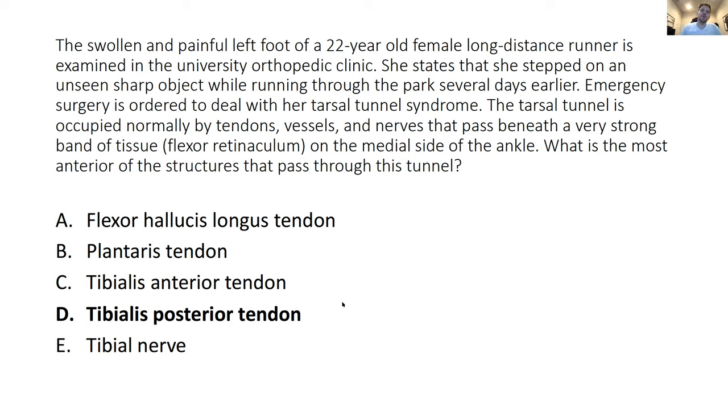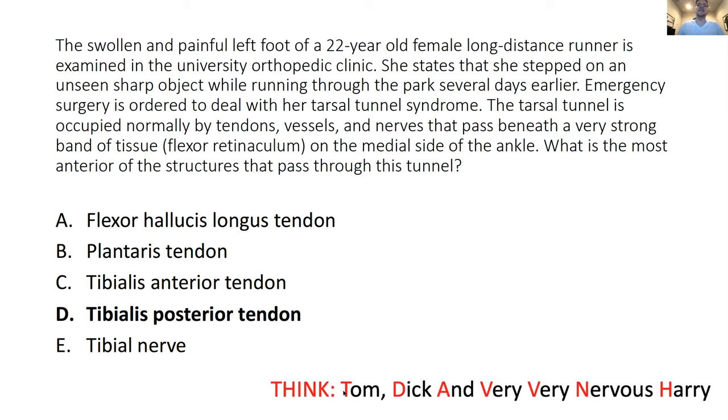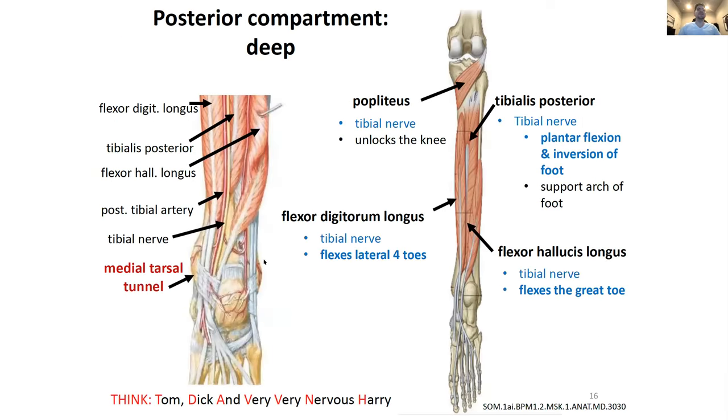So if you remember the mnemonic Tom, Dick, and Harry, right? The T is for tibialis posterior. That's how they run, okay? So it's kind of a weird question, like, why do they care? But it's just testing to see if you know what travels in that retinaculum. So it's Tom, Dick, and very nervous Harry: artery, vein, nerve, and then H, right? So you could see this here. And it kind of tells you how they run. I think I have a better picture.